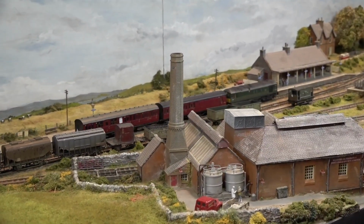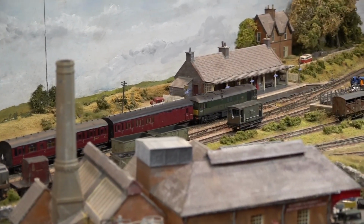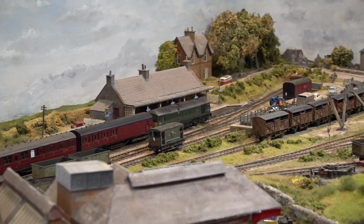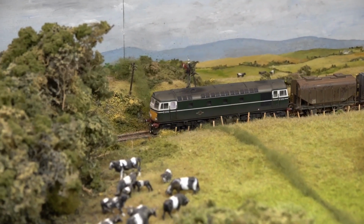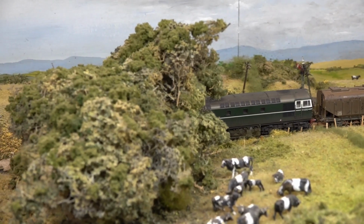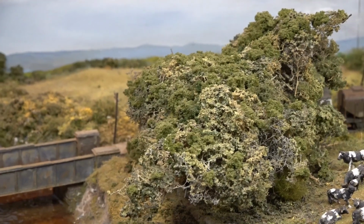To make the operation more interesting, it has been assumed that the railway did not close on the historical dates, but continued to operate into the 1960s and 70s. This allows for a greater variety of locomotives and rolling stock to be used on the layout. The layout is operated by DCC, principally from the front.